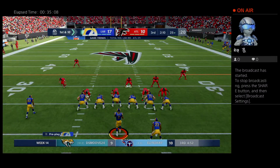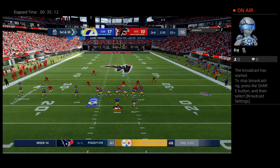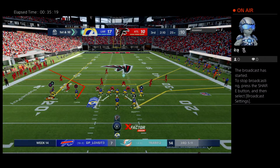Set to begin their next drive. The Rams offense at the line. Pretty important third quarter drive for them. Momentum has sort of shifted the other direction after that last touchdown as they nurse this small lead.